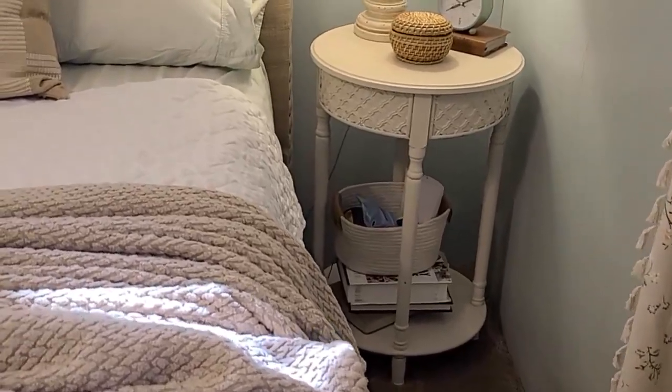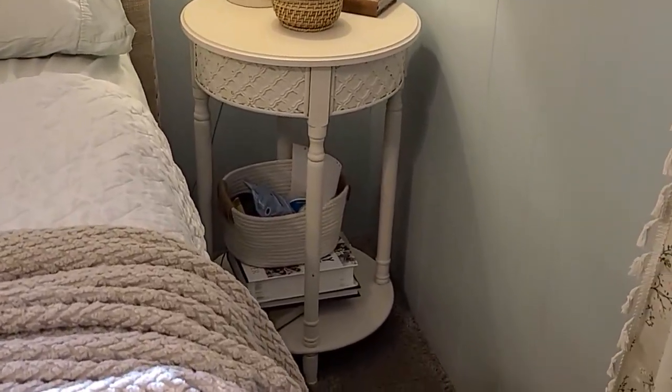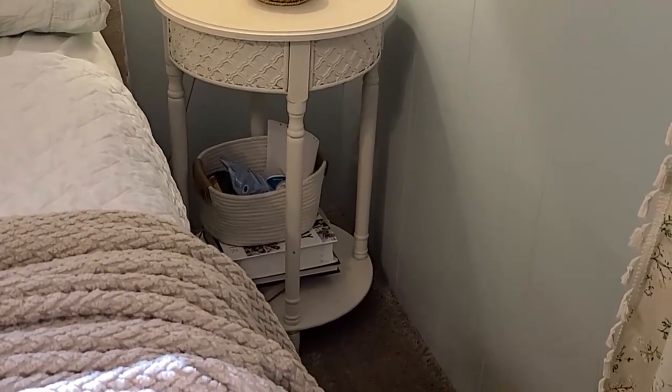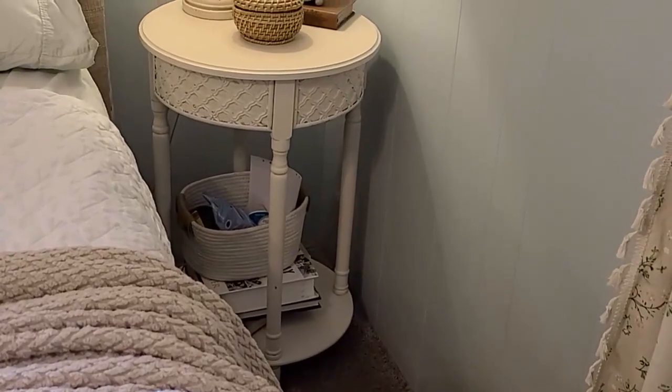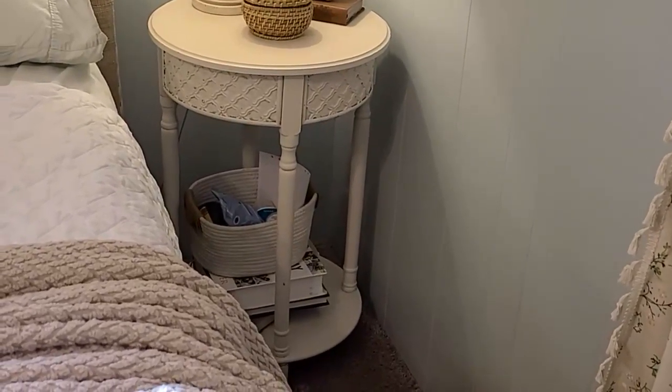If you do not always take off your makeup at night, guys, like I do sometimes, I leave these little facial cloths down there in that little basket, and if I forget to wash my face before I get in the bed, I just use those.